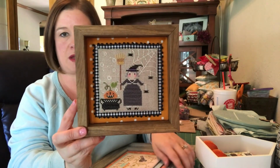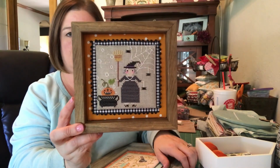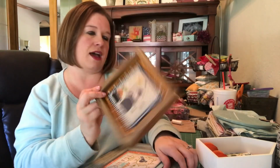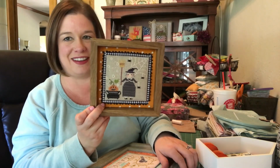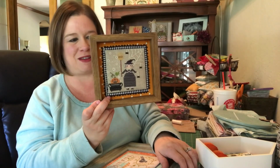This one here is also from that Brenda Gervais book. Love it. That spider web, I backstitched the spider web, and that was kind of a booger to do. I did not love doing that part. Everything else was really fun to stitch, but I hate backstitching, so that was not my favorite, but I love the piece. I love how it turned out.